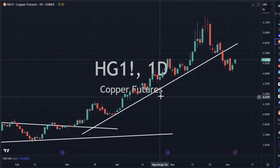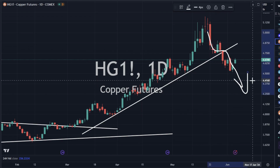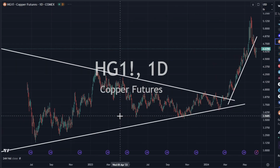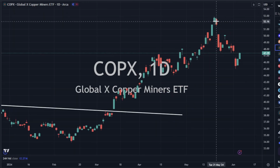Copper, the physical metal, still looking a little bit weak here in the short term. We've broken the downtrend, and that downtrend is still intact, even though we were up today. Still looking a little bit weak. We've got COPX up a little bit, and I would just be holding on. I wouldn't really be doing much.